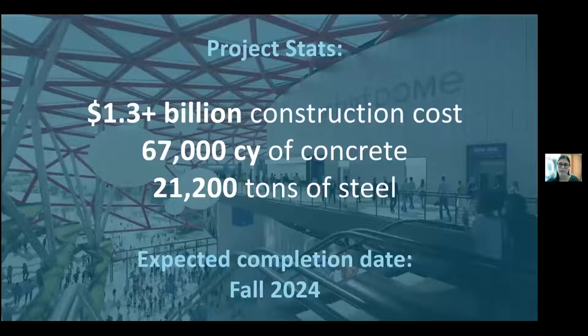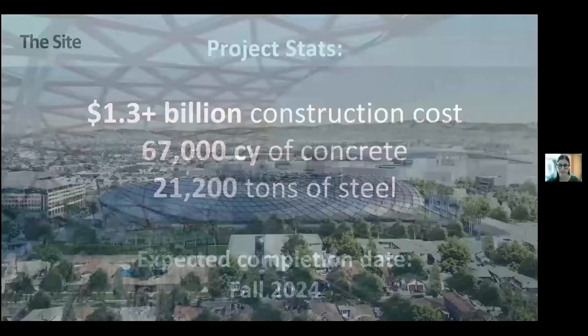Quick stats on the project. It's a $1.3 billion construction cost. It's 67,000 cubic yards of concrete and 21,200 tons of structural steel. Expected completion date is fall 2024. So as you can imagine, there's quite a bit of material here to focus on to try and consciously optimize the design.